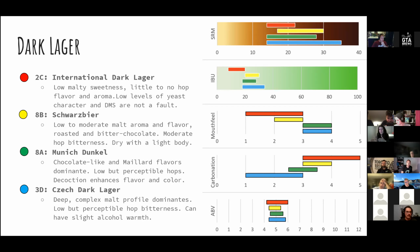You're getting more into the chocolate now with these next couple of beers, kind of a stout profile, but not as roasty. Munich Dunkel is much, much more into the chocolate, and this one has more of a Maillard flavor as well. When you get into the Munich Dunkel, you're not just using hops to balance, you're actually picking up the hops and appreciating those flavors for what they are.